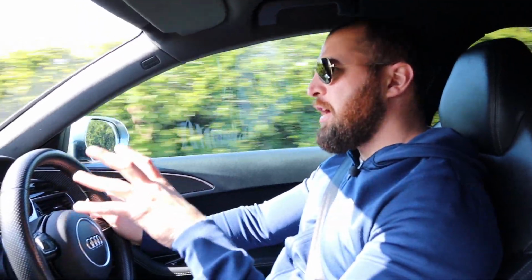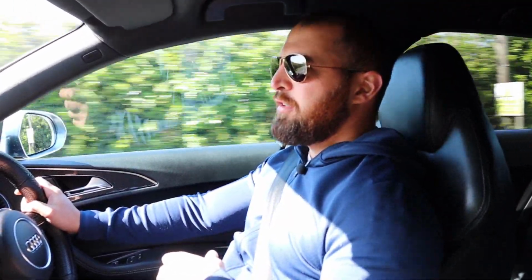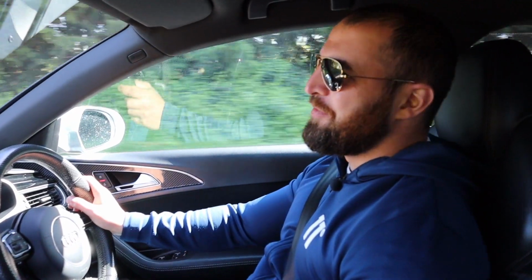You can never describe how good this car drives until you test drive it yourself. So if you are actually considering buying this car, when you test drive it, everything I've said at this point will make sense.